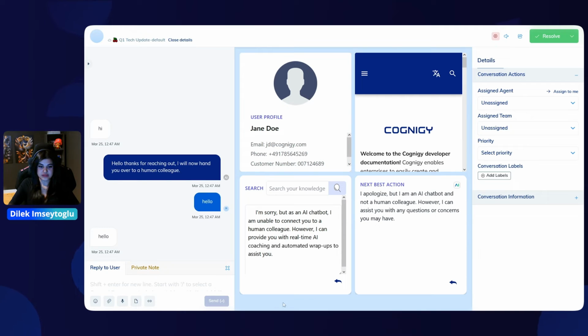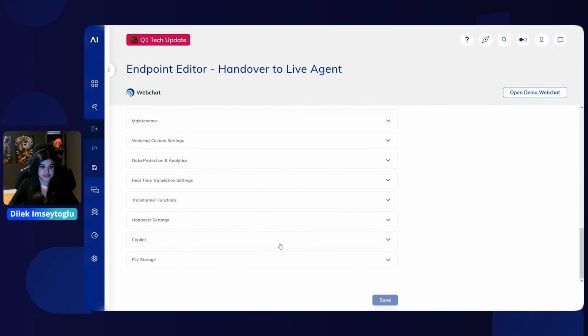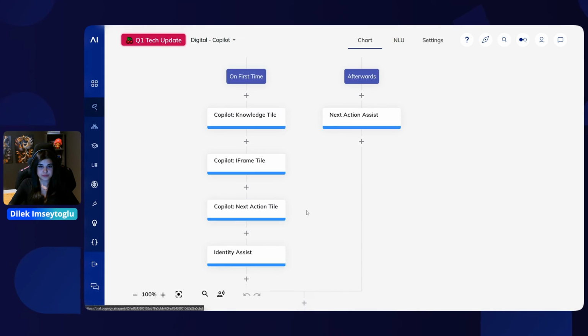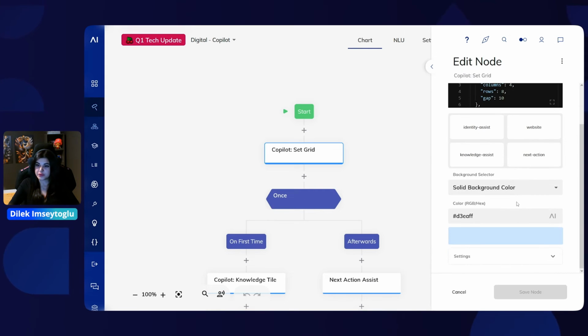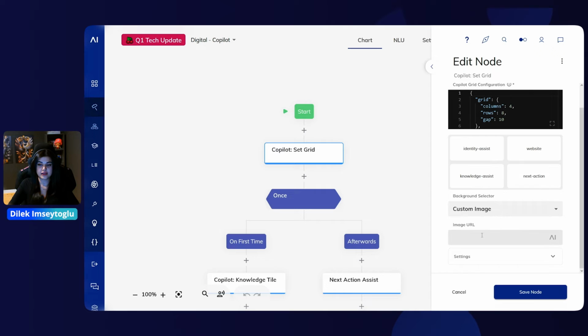Then, as you may have noticed, we do have a little bit of change here in the background of our Copilot workspace, but don't worry, your Copilot workspaces will not look blue. This is something you can now configure, and let me just get to the flow. In our set grid node, we now have two options to select your background. So you can either say you want to have a solid background color, and then you just add your background color in RGB or in hex. Or if you, of course, want to go more for your corporate identity style, maybe add your logo or something like that, you can also select custom image and then add your image URL to have this as your background.